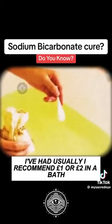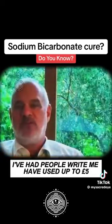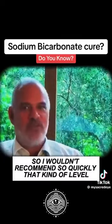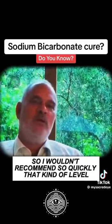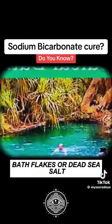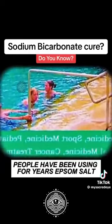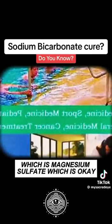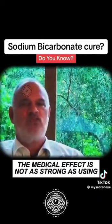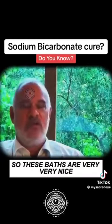Usually I recommend 1 pound or 2 pounds in a bath. I've had people write me who have used up to 5 pounds, and they told me the bicarbonate was coming out of them for 2 weeks afterwards, so I wouldn't recommend that kind of level so quickly. But starting out with 1 pound of sodium bicarbonate and 1 pound of magnesium chloride bath flakes or Dead Sea salt. People have been using Epsom salt for years, which is magnesium sulfate, which is okay, but the medical effect is not as strong as using magnesium chloride. So these baths are very, very nice.